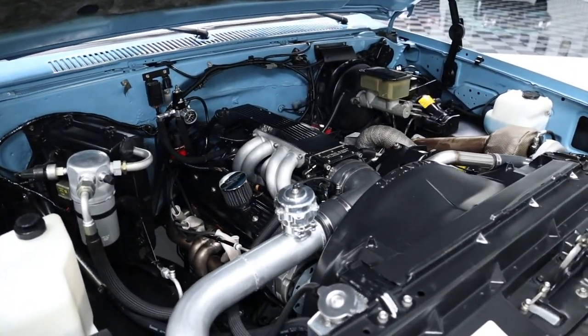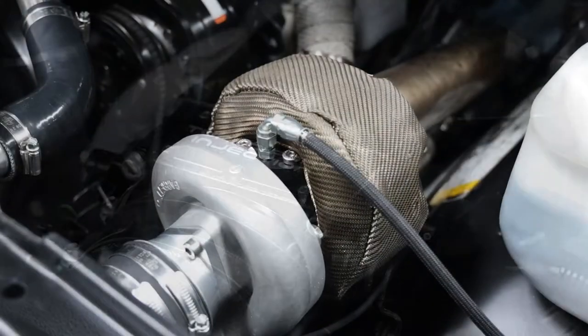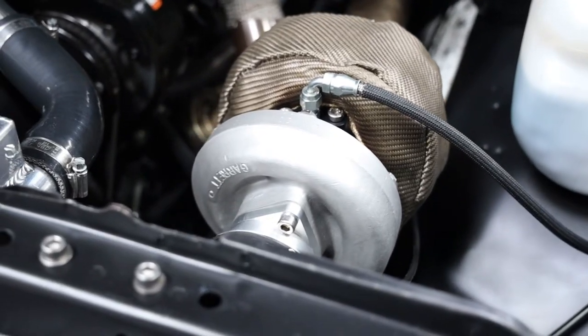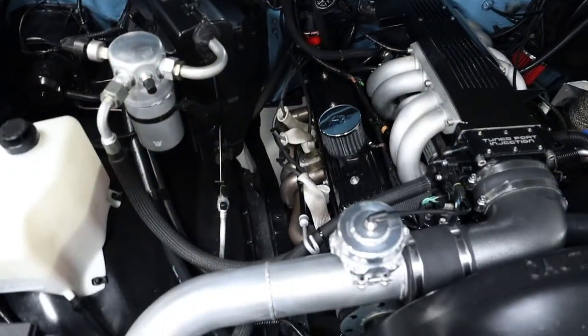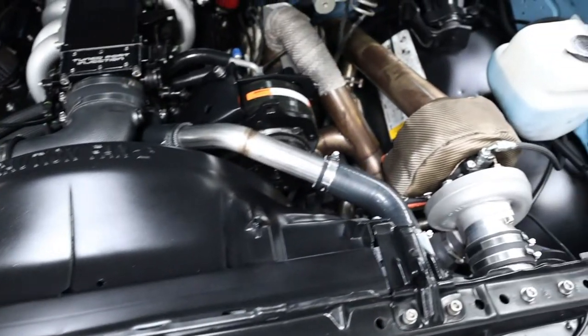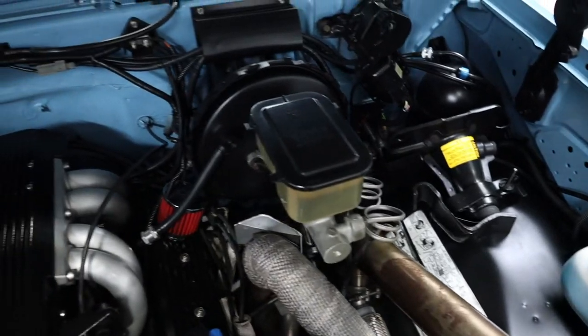So the engine was actually built, I'm just going to reference my notes here, by Dutton Performance, which if you Google them, they're a pretty well-known engine facility. Obviously, this was a 5.7, a 350, they built it and so forth. It's a 355 now. It's an intercooled, very important that people know it's intercooled. It's a Garrett 60-1 turbocharger.